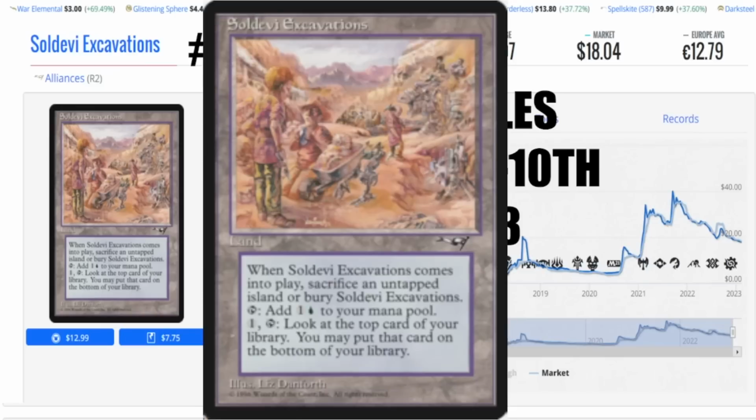It's not bad. Okay, I know it's not the tier 1 amazing Library of Alexandria. It's not a Serra Sanctum, I get it. It's not even Tolarian Academy. But Soldevi Excavations is definitely not a rot beggar dead card. It's not. And you know what? A card like this eventually won't be around so much.